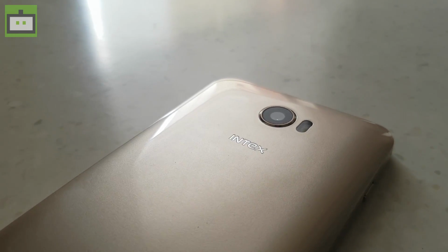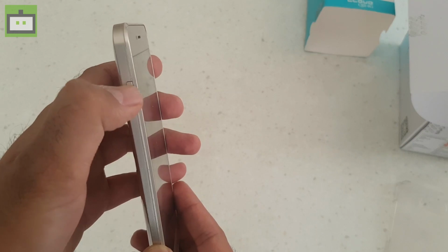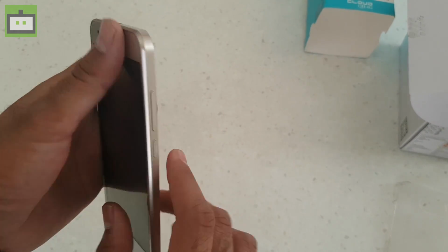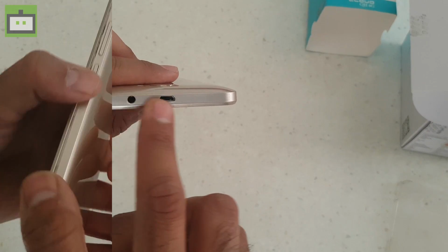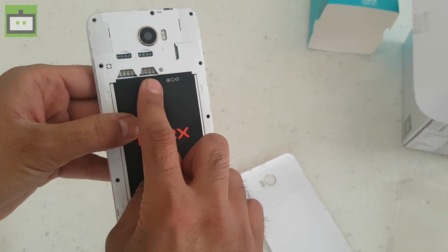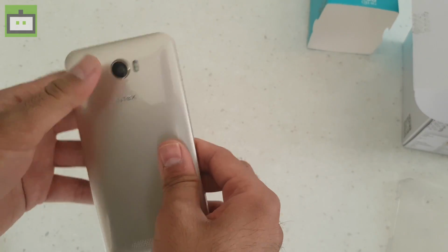The dedicated button on the left side for notifications is quite handy to change notification alert settings without even unlocking the phone. The right side has the volume rocker and power button, and the top has the 3.5mm headphone jack and micro USB charging port. The rear panel is also removable and allows you to have two SIM cards and one micro SD card. The 2800 mAh battery unit, which is also removable, can easily last for a day even with heavy usage.